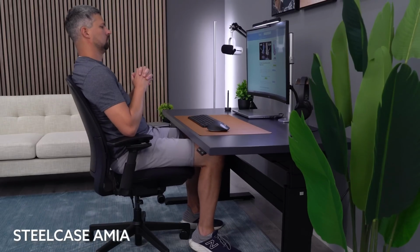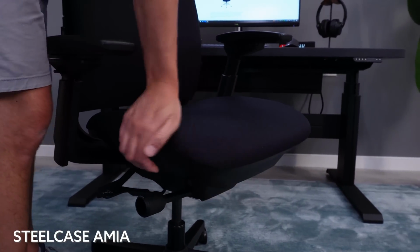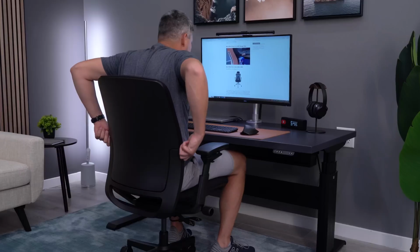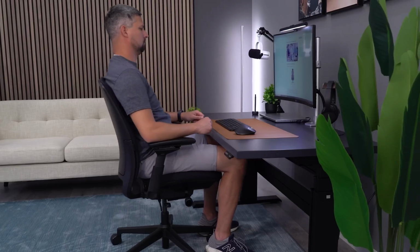The Steelcase Amia is the $1,000 gem of the Steelcase lineup. I love the seat on the Amia. It's my favorite of all the Steelcase chairs. It has a high back that's flexible. This is an A tier chair. Honestly, I like pretty much everything about it, except for maybe the lumbar support could be just a little bit more pronounced. But for me, I can use this thing all day long.